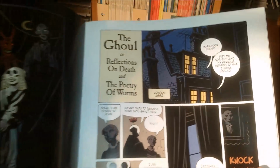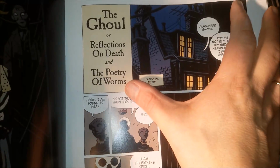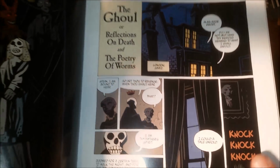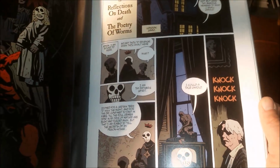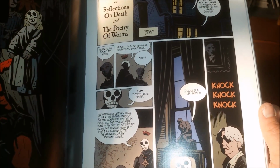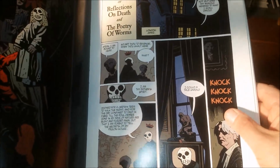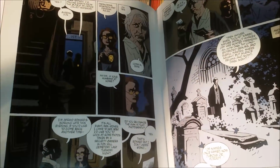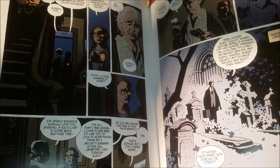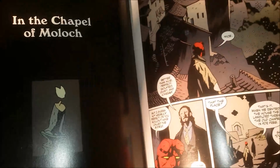And that title is funny, The Ghoul or Reflection on Death, and the Poetry of Worms, because we used to live in a German city called Worms. In German, this name doesn't say anything. It's just Worms. But if you're an Englishman, you think, of course, it's pretty funny. Like this Austrian town that's called Fucking. So, yeah, I'm rambling along.